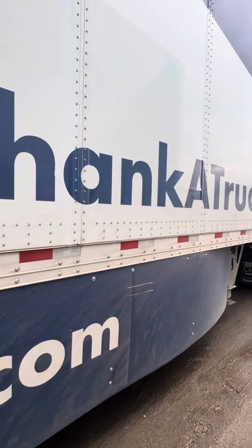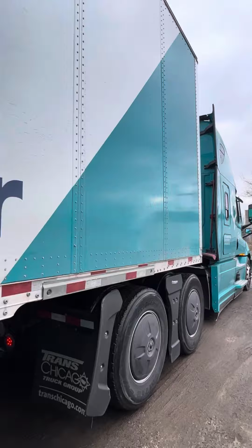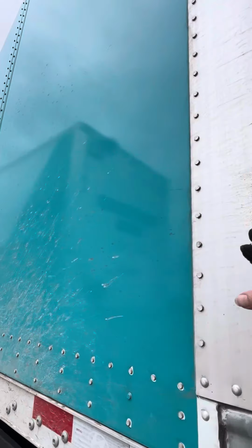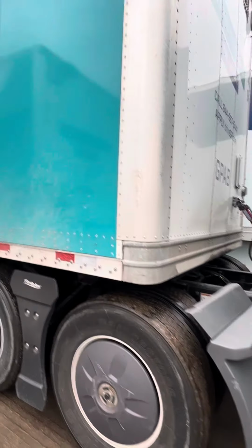Normal scuffs and whatever right there. I think this one, other than that trailer door, a little bit of scuff marks there. All right, I think that one's good. I'll put my thumper away and check my lights and sweep my trailer out.